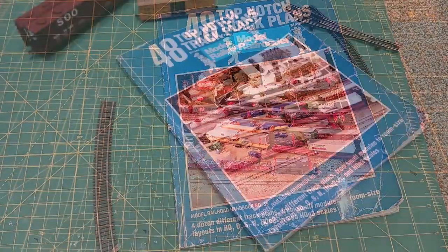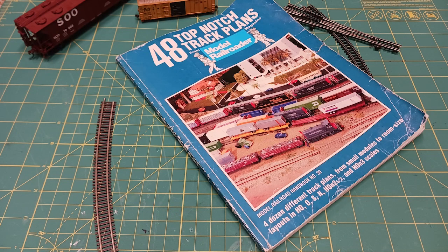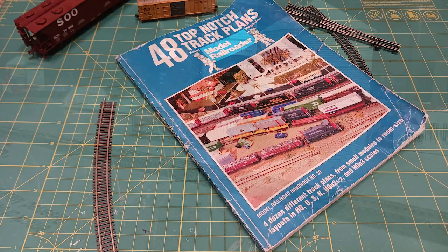Twice in my life, I have essentially been an armchair modeler. Both times, 48 Top-Notch Track Plans has been a cherished companion, not just for inspiration, but for entertainment. If you don't own this book or have never read it, I think you should add it to your model railroad library. Whether a seasoned modeler or someone thinking about plunging into the hobby, it's worth the investment.